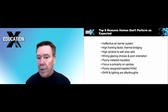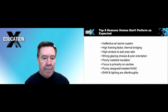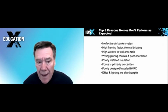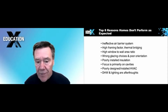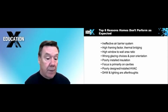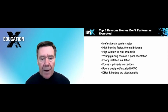High window to wall area ratios have an impact. Poor glazing choices, not getting the right windows for the right climate. Poorly installed insulation, focusing too much on the cavities in terms of how much insulation instead of how it's installed. Certainly having poorly designed and installed HVAC systems has a huge impact on performance and comfort. And then oftentimes hot water and lighting are afterthoughts. So if you're looking for 8 areas to really focus on, these are the ones I find that are most important.